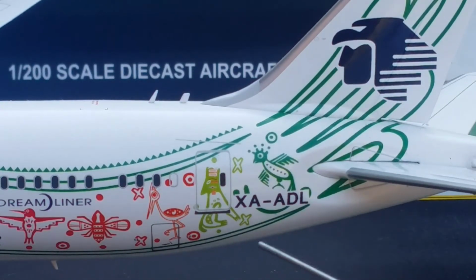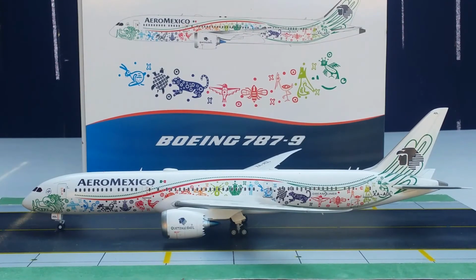Okay, we're at the back of the aircraft here. You see the registration ship number XA-ADL. This is the first of 11 Boeing 787-9 stretch Dreamliners to enter the Aeromexico fleet. The first test flight on this aircraft took place on September 21st, 2016, and it was delivered to Aeromexico on October 11, 2016. This aircraft was the only aircraft that was actually painted in the Quetzalcoatl livery.